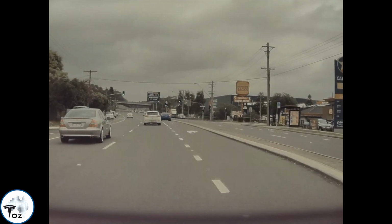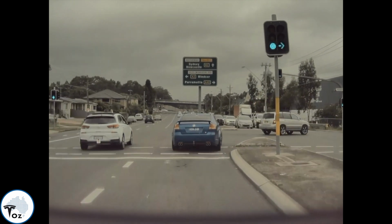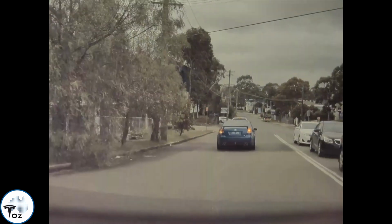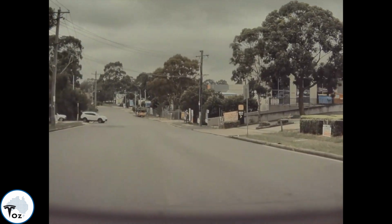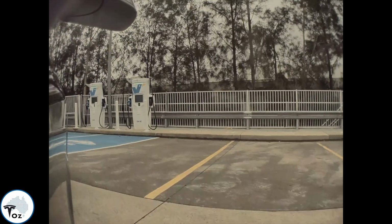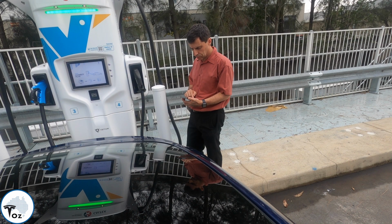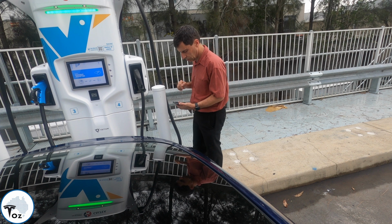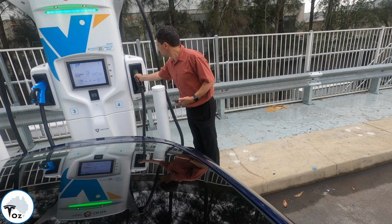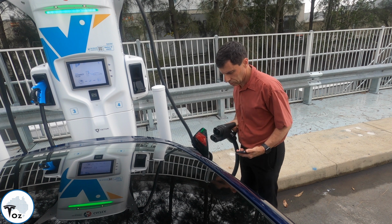So here we are driving up to the EVIE Network's charger that's actually at a Caltex petrol station. So it's actually co-branded with Caltex. So here you can see we've got a choice of two fast chargers. Both of them have both CHAdeMO and CCS2 connectors. We of course will plug into the CCS2 connector for the Tesla Model 3. We have to pull up the EVIE app and select the appropriate connector to begin the charging session.